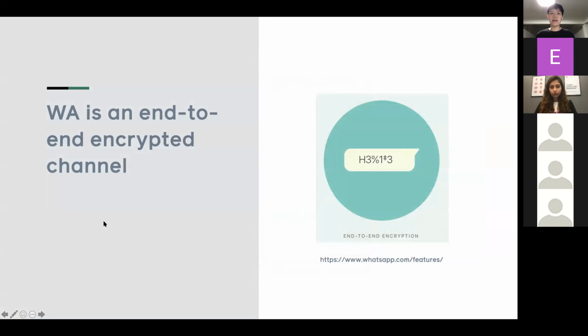WhatsApp, being a communication channel, is special because it is an end-to-end encrypted channel. What that means is that a message is encrypted the moment it leaves the sender's phone and is only decrypted when it is received by the recipient's device. This means that only you and the people you are communicating with can read the message. Nobody in between can, not even WhatsApp.